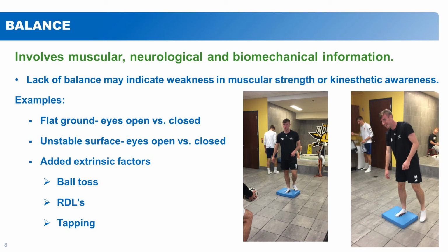Once they can do that for about 20 to 30 seconds, then we just have them close their eyes on a flat surface. It's amazing how much more difficult it is to balance with your eyes closed. Your brain has to figure out in space where your body is. When we have an injury, we have to retrain that.